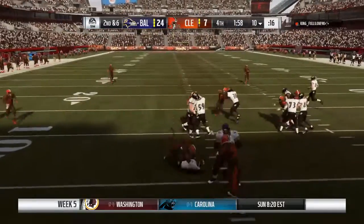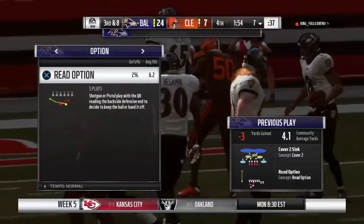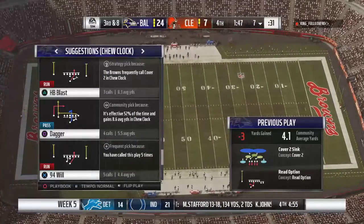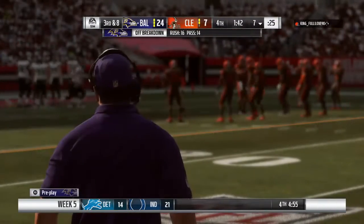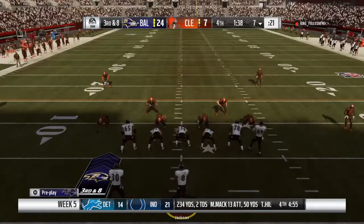Now they'll run the option to the short side left. And maybe the wrong read there as he's going to go down immediately. It'll be a loss of a full 3 yards there, and it also brings up 3rd down. The Ravens on 3rd down. Not good. 0 for 4 thus far. This is 3rd and 8.